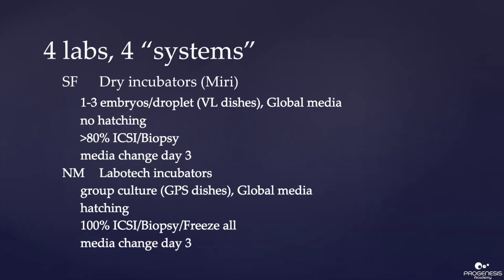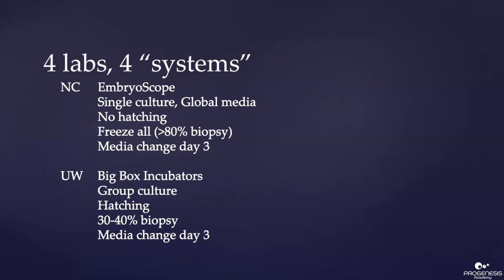And next slide, please. In North Carolina, it's a pretty busy lab. They use exclusively EmbryoScope for all of their patients. It's single embryo culture, obviously being in the EmbryoScope. They use Global Total. They do no hatching. It's a freeze all program with greater than 80% biopsy. They do a media change, but other than that, they don't ever take the dishes out of the EmbryoScope. They have the life air handling system there. They measure pH and CO2 levels with each new lot of gases.